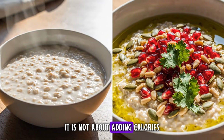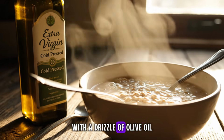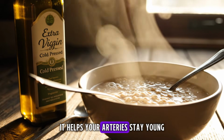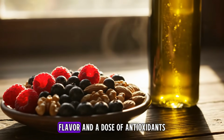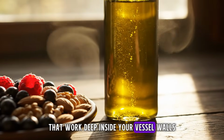It is not about adding calories. It is about adding protection. With a drizzle of olive oil, your oatmeal does not just lower cholesterol, it helps your arteries stay young. And if you want to give those arteries even more support, the next add-in adds color, flavor, and a dose of antioxidants that work deep inside your vessel walls.